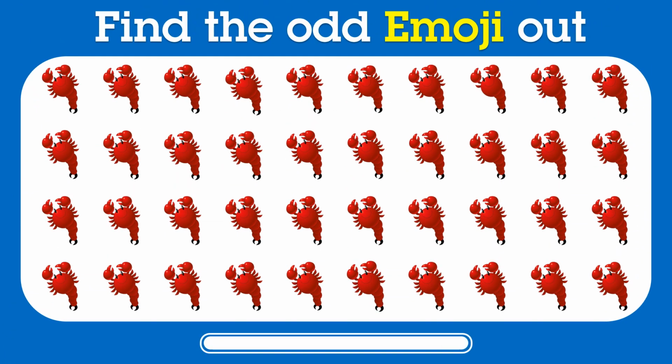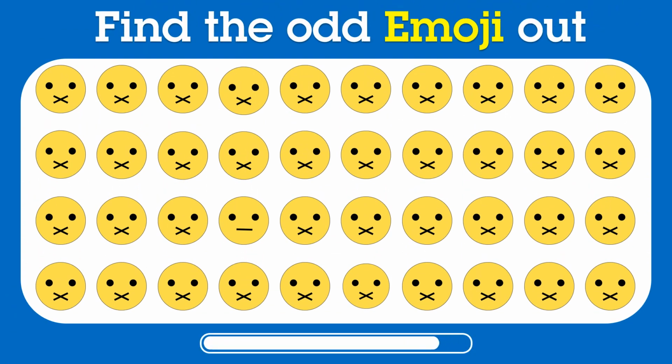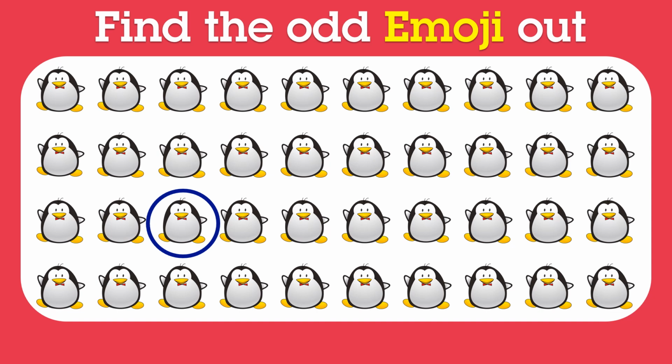Find the emoji that's different from the rest. You're a pro, it's this one that doesn't belong. You found it, the odd emoji is right here.